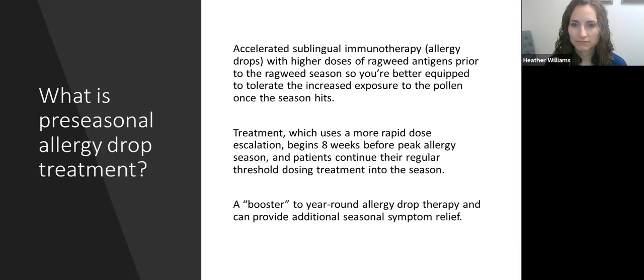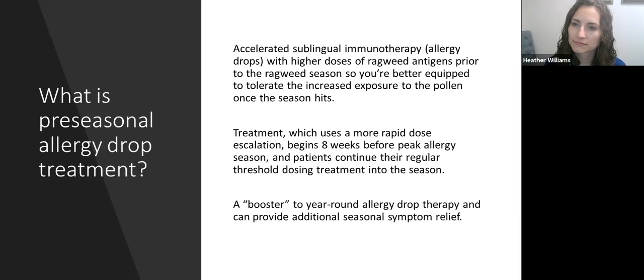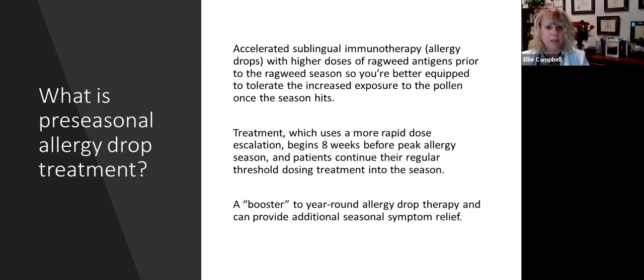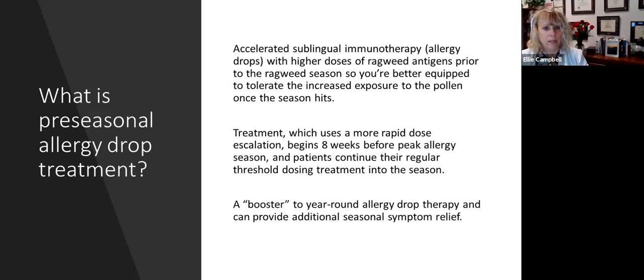So we use a rapid escalation starting about 8 weeks before the peak allergy season. And then we continue throughout their regular season, their regular stuff that they always take. So it's essentially a booster to their year-round allergy drop therapy, and it can give significant additional seasonal symptom relief for those who are ragweed sensitive.